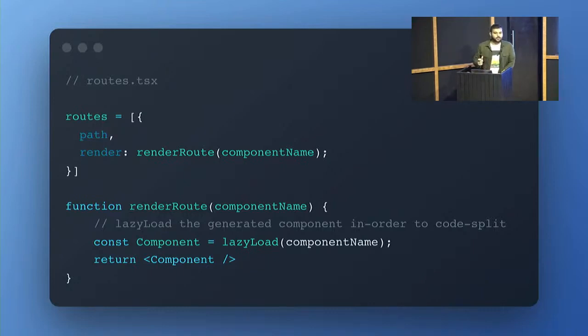We define the path, and then we define a render function. Within that render function, we pass the component name that needs to be rendered for that particular path. And within render route, we are basically lazy loading that component. On lazy loading, what Webpack or any other bundler does is split your bundle at that point of time. So if you see here closely, all our paths are now code split.